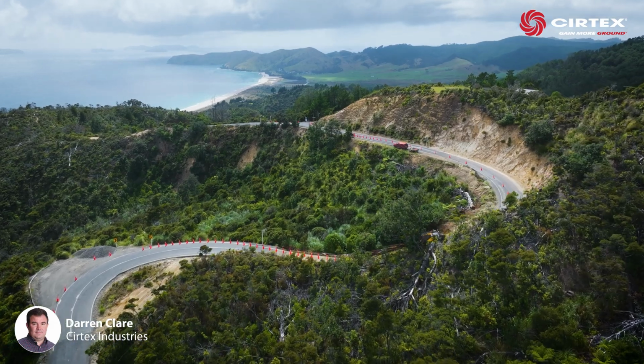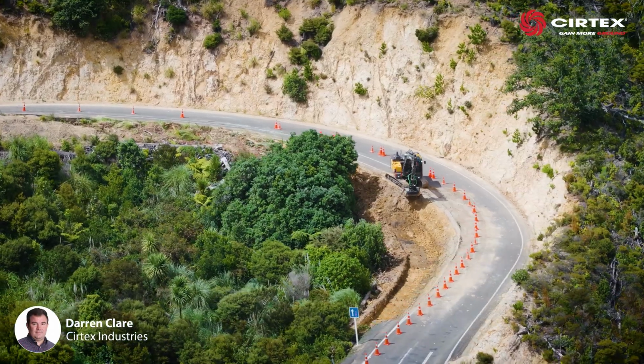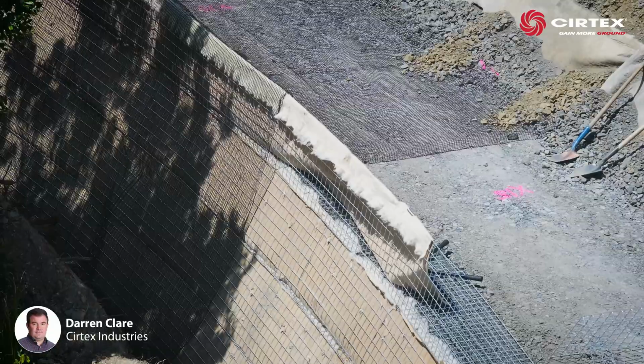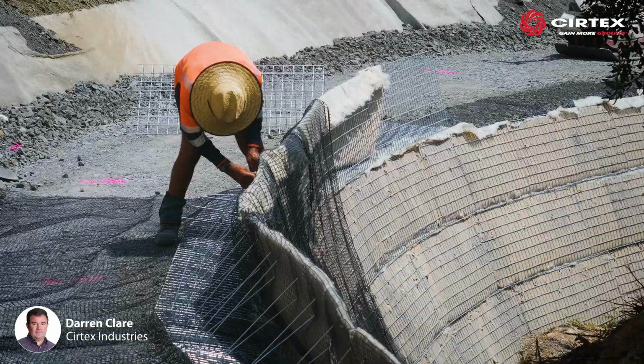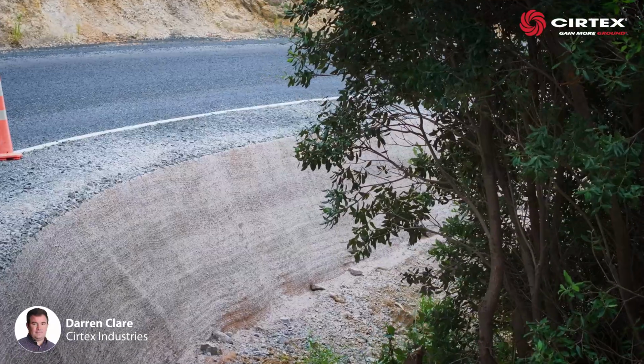The design also included a layer of DuraFlow drainage composite, which was placed against the cut face to remove the need for drainage aggregate, as well as a layer of BioWool, which will be wrapped inside each DuraMesh panel. This would then be hydroseeded to allow vegetation to grow.